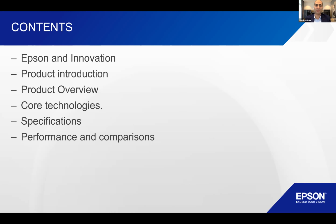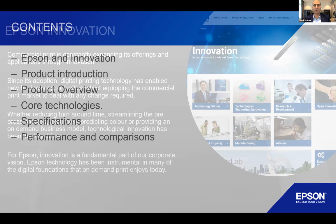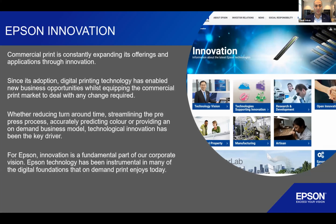And then I'll go quickly through the product introduction, including a video about the product, and then a product overview and the core technologies, which is a very important element in Epson. And we'll mention some of the information. I will try not to be very technical, but just to give an idea about the core technologies used in that product. And of course, we'll end up with the specifications and the performance, and some of the comparisons. So if you need any further information, we can always discuss it.